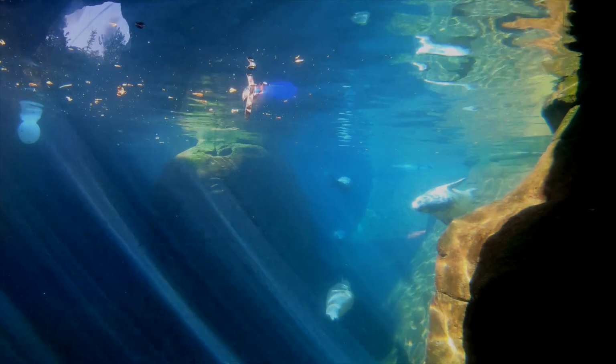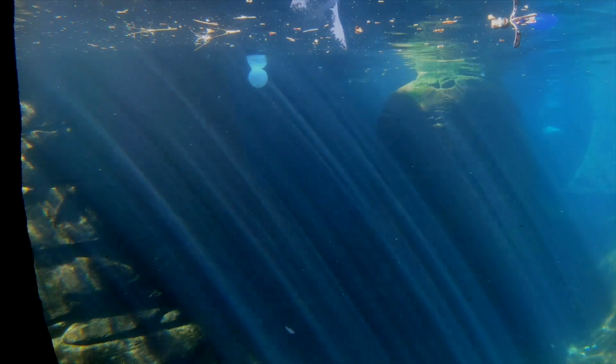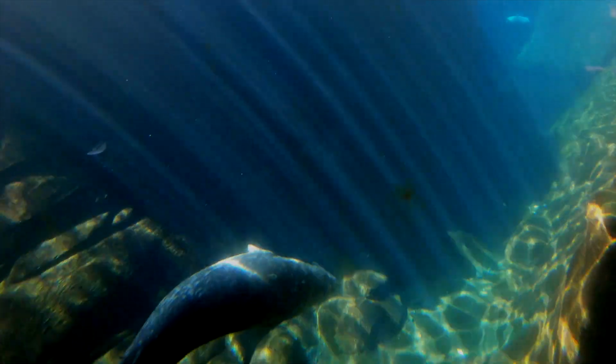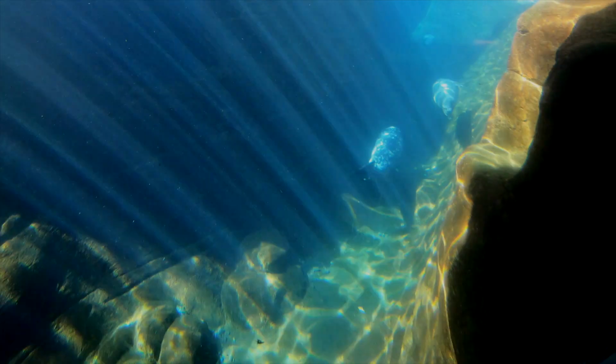Here comes a good one right here. Oh, it looked at us. They're putting on a little show. They just swim around like they're putting on a show. These things are big. They have like 2 fins. Huh? Oh, they're like little feet.